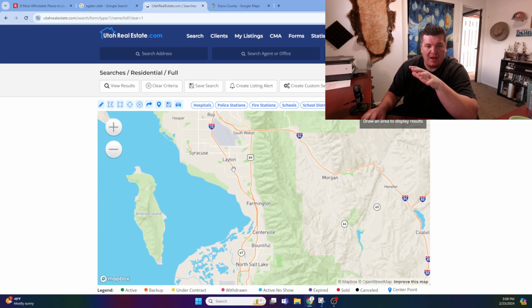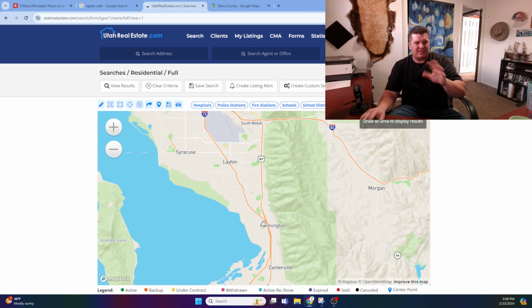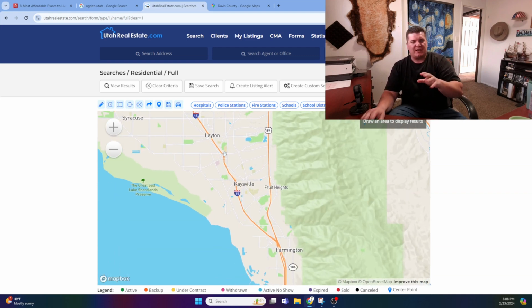You go up, up, up. Here's Layton. Farmington is going to be one of your best shopping areas in the state of Utah. Farmington is Central Station. I can't remember what it's off the top of my head. Your dining for all this area is going to be okay. Your bar scene for Layton and Kaysville is not going to be as much.